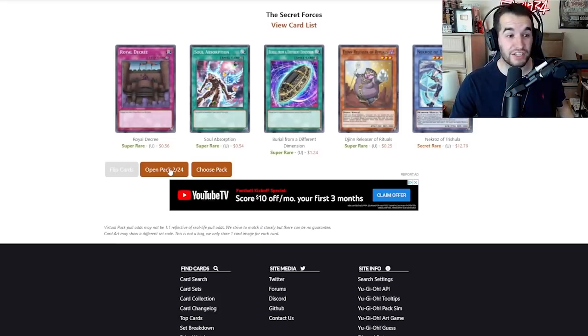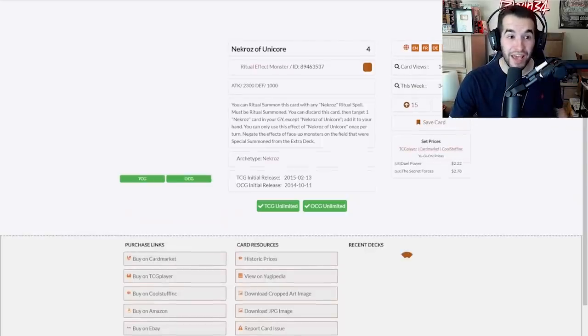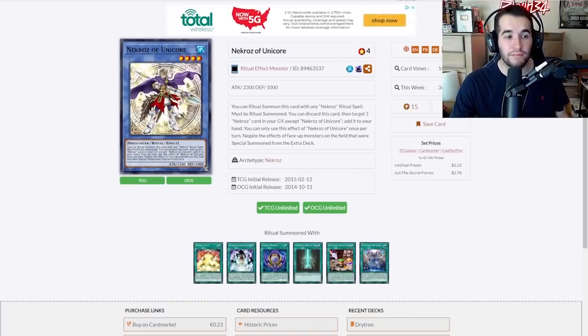Royal Decree, I just noticed that. That's a pretty good card. Royal Decree is at least side deck worthy. Okay, there's another Manju, doesn't really matter. Ritual Beast Abyss Dweller's in here. Necroz of Unicorn. Okay, another Necroz. Okay, negates the effects of special summon monsters. Man, I really hope he doesn't play Monarchs, because this will be very good against it.